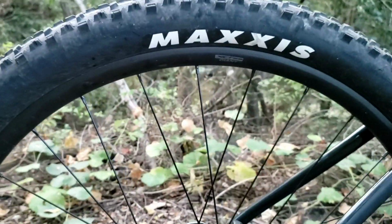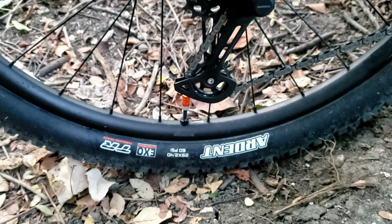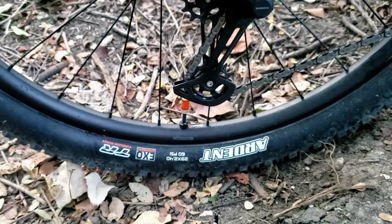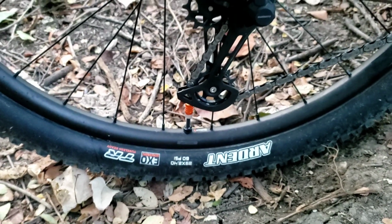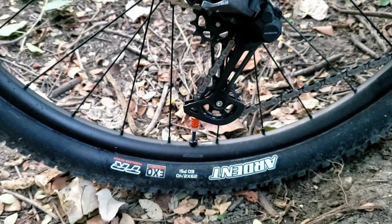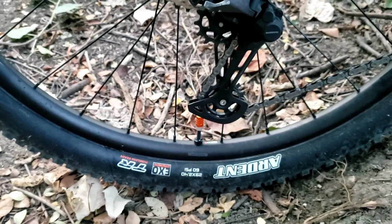This has, as you can see, Maxxis Ardent tubeless tires on it. It's spec'd with Maxxis Forecasters. I'm actually kind of glad though. This one just happened to come with Ardents on it. And I've seen them in the shop side by side, 2 different bikes, exact same bike. One has Forecasters, one has Ardents, just whatever Giant shipped out on them.